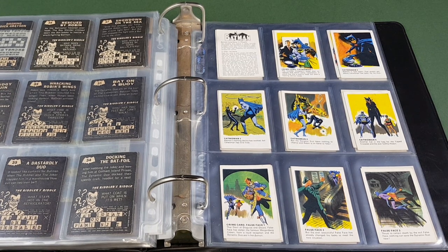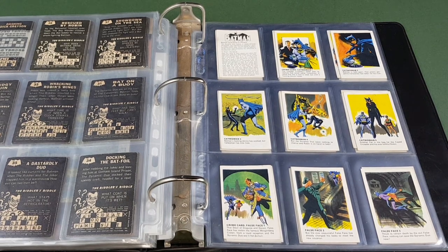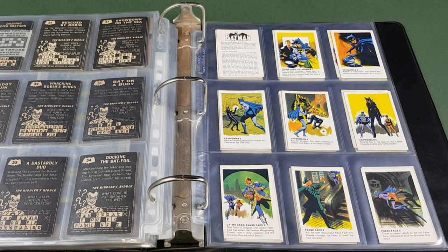Very variable what these sell for. I've seen a set go for 20 recently. I've seen a set go for 80. So for the whole lot? Yeah, so quite variable.